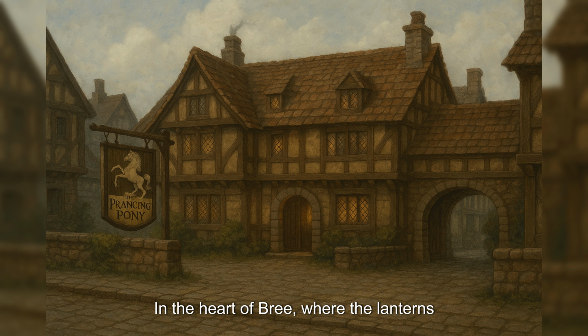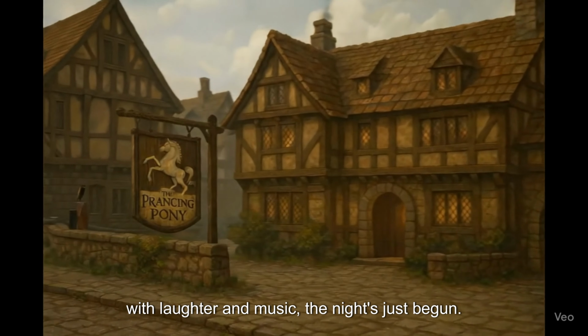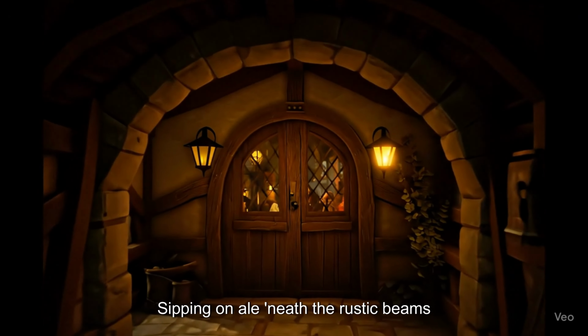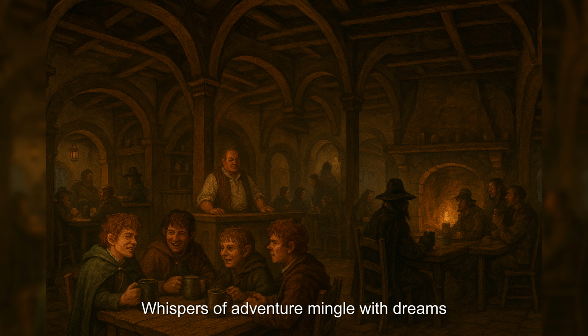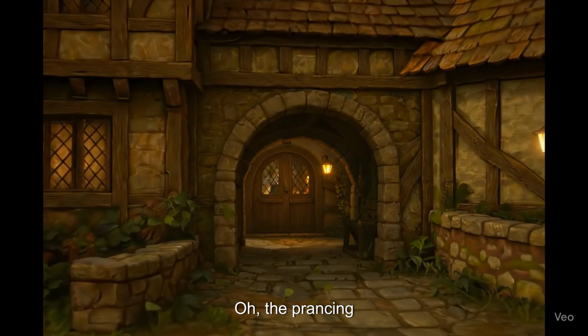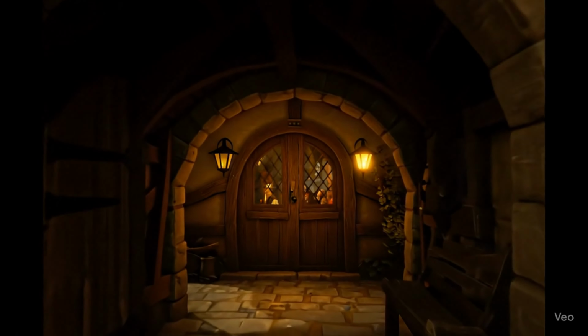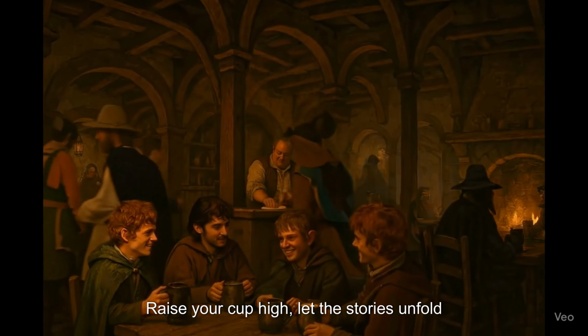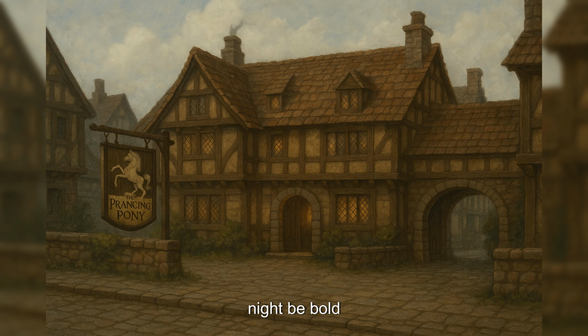In the heart of Bree, where the lanterns glow, stands a tavern bright, where the warm winds blow. The prancing pony, where tales are spun, with laughter and music, the night's just begun. Sipping on ale neath the rustic beams, whispers of adventure mingle with dreams. The firelight dances on the faces near, as we gather close, our worries disappear. Oh, the prancing pony, let your spirit soar, with friends from afar, always wanting more. Raise your cup high, let the stories unfold. In the warmth of the tavern, let the night be bold.